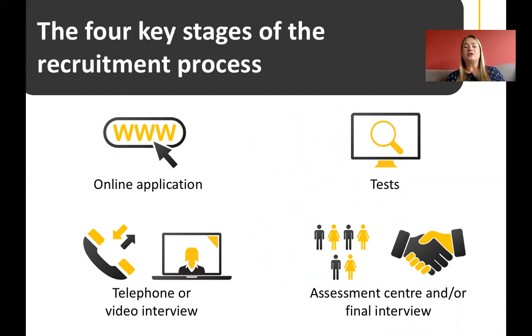You might think that some of these stages are unnecessary, and actually if you only have a small number of candidates, you might think actually we could do without one or even two of these stages. But if you do have a number of candidates and you want to put them through a fair process, then this, I guess, is the Rolls Royce of the recruitment process. So we would start in the top left there with the online application.